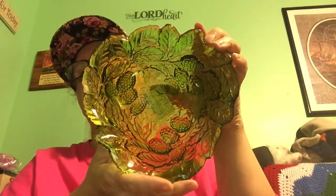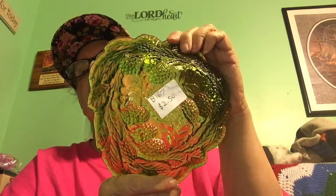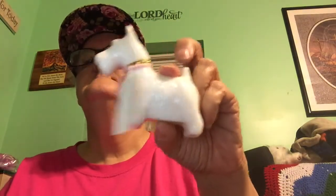Then, I bought this for my son-in-law. He likes to collect Coke. So, I got him that. And then I thought this was cute. So I got it. I paid $2.50 for it. And then I got this Avon. And I paid 59 cents for it. And it's full.